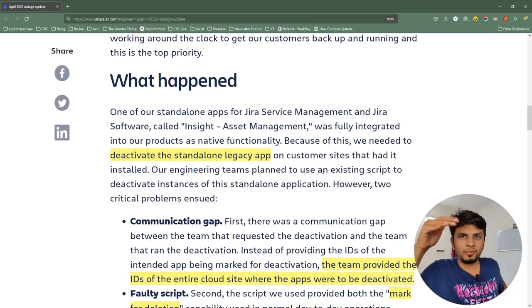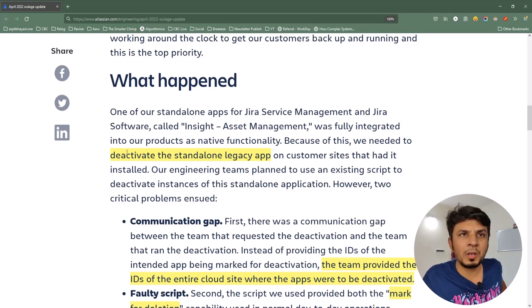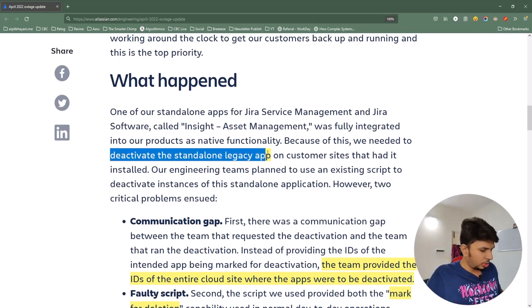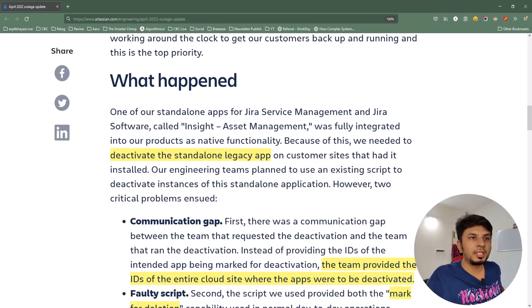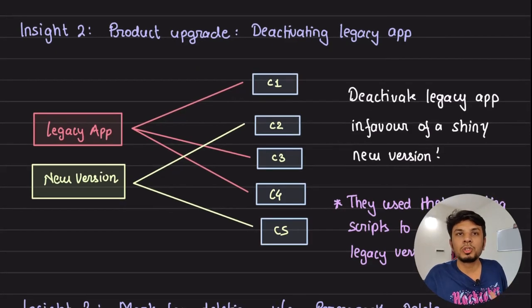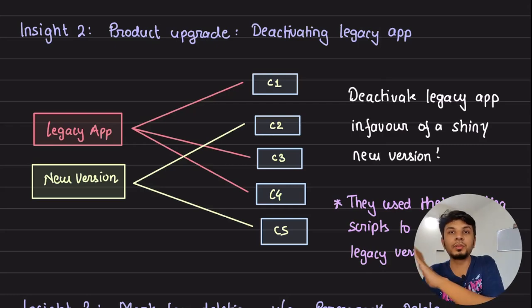Right? But before we move into what exactly happened, let's talk about deactivating the standalone legacy app. So this shows us that what Atlassian actually has is a strategy around progressive rollout. Whenever a company is releasing something, they don't release a new shiny thing to all the customers at once. They typically do a progressive rollout of it.